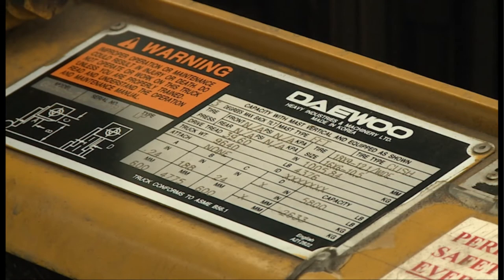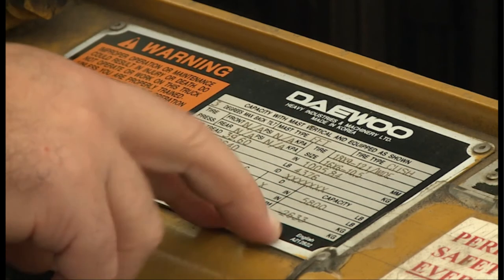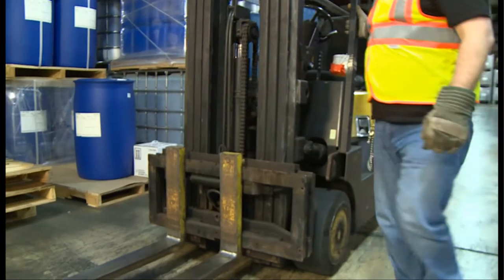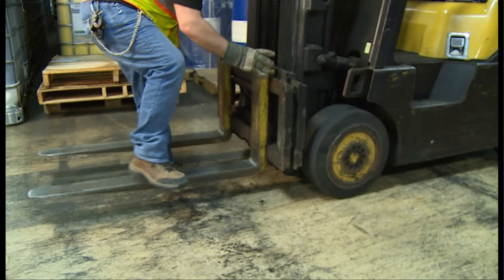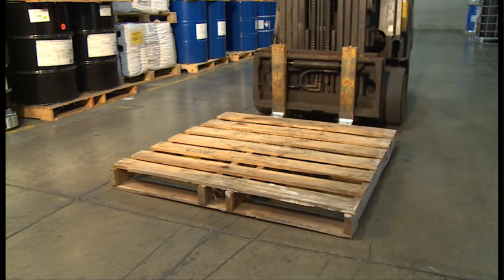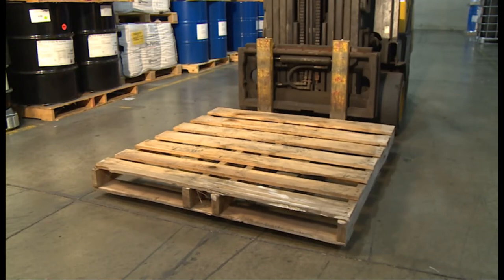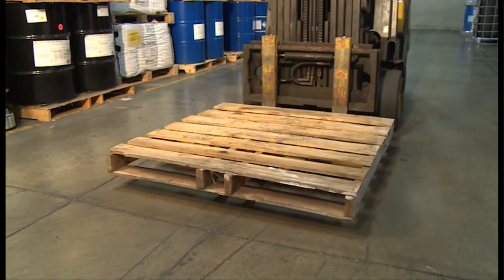So you need to check your forklift's nameplate to see what its lifting capacity is. Always use a machine that is rated to handle the load that you want to move. If you're picking up a loaded pallet, space the forks widely apart to better balance the load. Keeping the forks level and a few inches off the ground, move forward slowly until the pallet is seated all the way back on the forks. Once the forks are fully inserted, slowly lift the pallet about 6 inches. Then tilt the mast back to secure the load for transport.